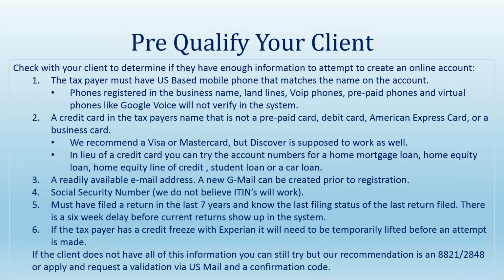home equity loan, home equity line of credit, student loan, or a car loan. I do know that people have had trouble verifying those in the system. So when you have it, use the Visa or MasterCard. And if I remember correctly on the registration process, if you put it in and it says your information doesn't match, you can always try either a different credit card or an account number. So it gives you a couple bites at the apple, but please don't try the same thing over and over again. So if a Visa card doesn't work the first time, don't use the Visa card the second time unless you know you put it in wrong, okay?